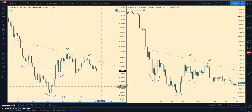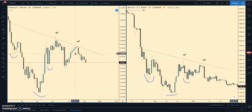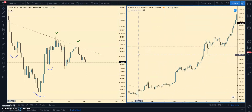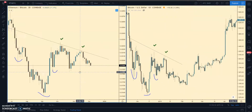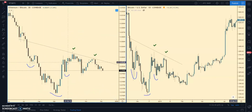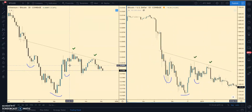So looking at this, it's very similar in structure. I think this could be an accumulation phase for ETH before it breaks out of this diagonal, and last time when Bitcoin broke out of this bottom, it ran up 300%. Now, I'm not saying ETH's going to do that, but I'm just pointing out that after this capitulation, it looks like a definitive bottom. It's looking very, very similar to the Bitcoin bottom in 2018.